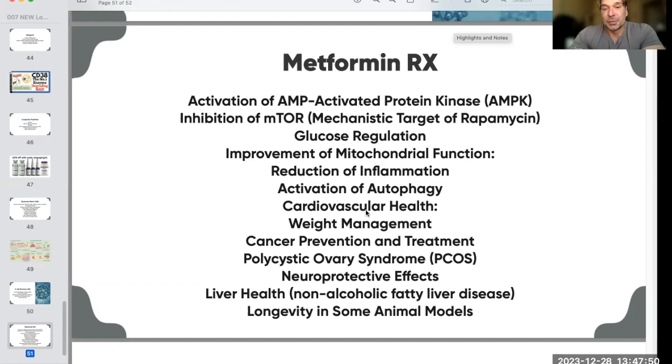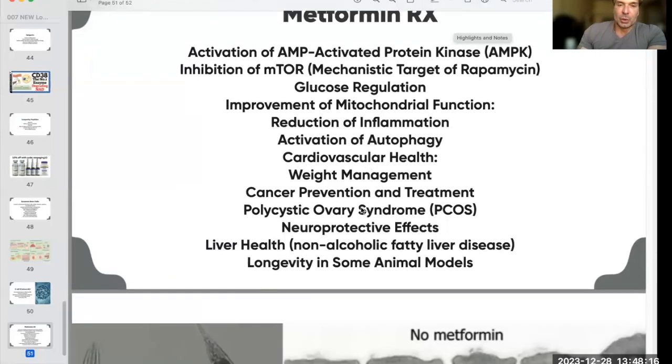It's a really good anti-inflammatory. Also helps with the activation of autophagy. So as you can see, it has all of them. Helps with weight management because of the glucose regulation. Because we know that high glucose, high blood sugar is associated with faster aging and faster age-related diseases. Then also has shown great effects on cancer prevention and treatments.